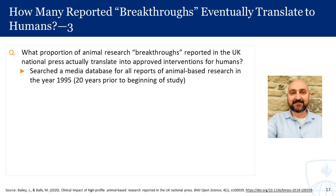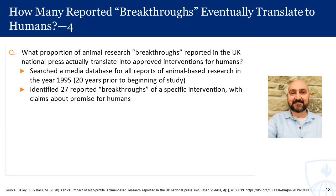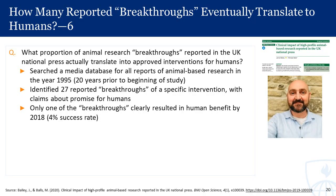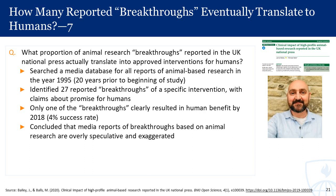So he searched a media database for all reports of animal-based research in the year 1995, which is 20 years prior to when he started conducting his study. He obviously was thinking that would give adequate time for that research to come to fruition. So he identified 27 reports in 1995, reports of breakthroughs of a specific intervention that had claims about promise for humans. But he found that only one of those breakthroughs clearly resulted in human benefit by 2018, which is a very low 4% success rate. That's his paper there. He concluded that media reports of breakthroughs based on animal research are overly speculative and exaggerated.